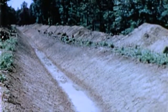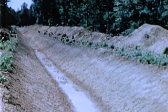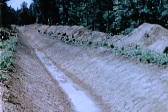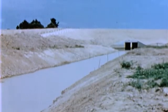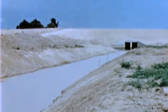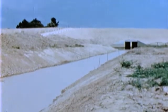Interior drainage behind the dikes required the construction of more than 93 miles of ditches and the movement of more than 800,000 cubic yards of earth. The Big Sandy River was diverted from its natural channel for several miles.